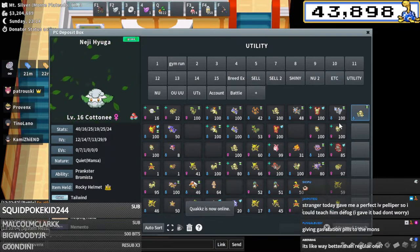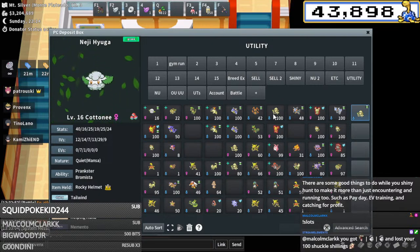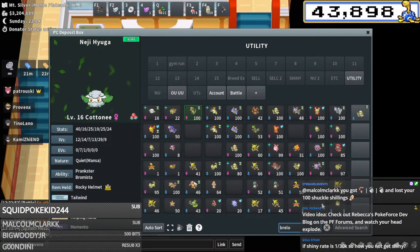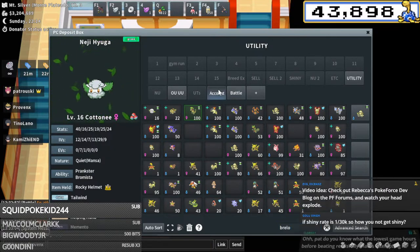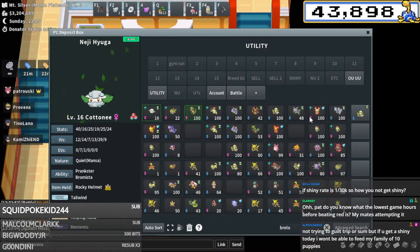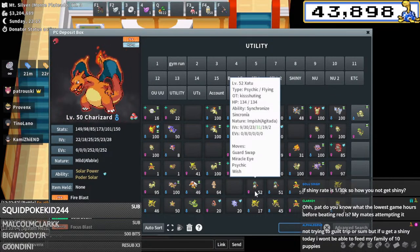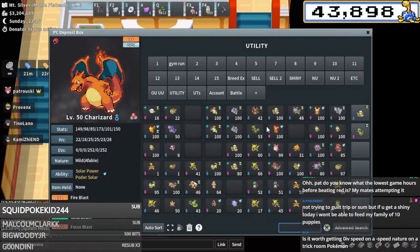Yeah, no shiny Donphan, GG. I'm so happy, man. I'm actually so happy we dodged it. Breloom. I fucking hate this boss glitch, dude. Ugh. Cringe. Shut up, Alpha. That was a good meme.